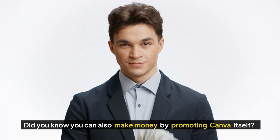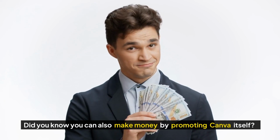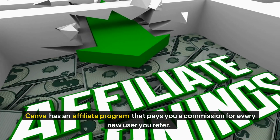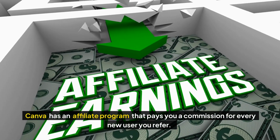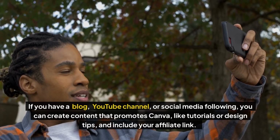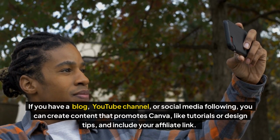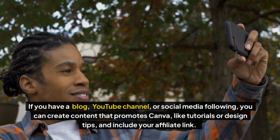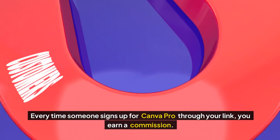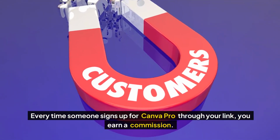Did you know you can also make money by promoting Canva itself? Canva has an affiliate program that pays you a commission for every new user you refer. If you have a blog, YouTube channel, or social media following, you can create content that promotes Canva, like tutorials or design tips, and include your affiliate link. Every time someone signs up for Canva Pro through your link, you earn a commission.